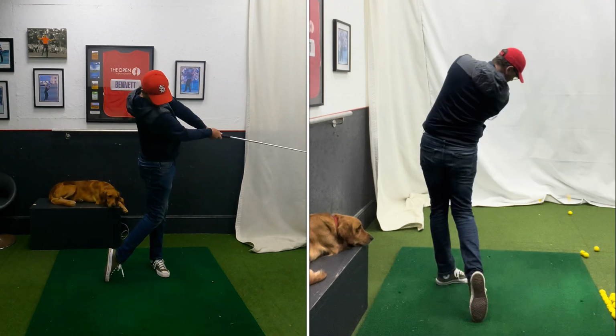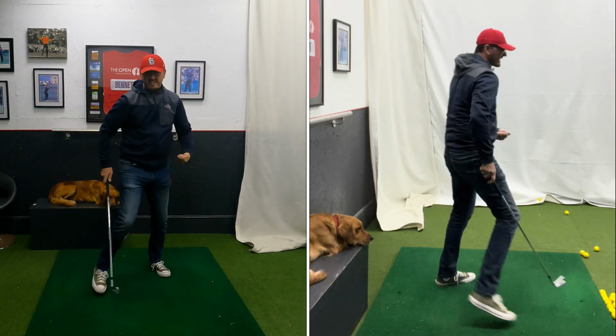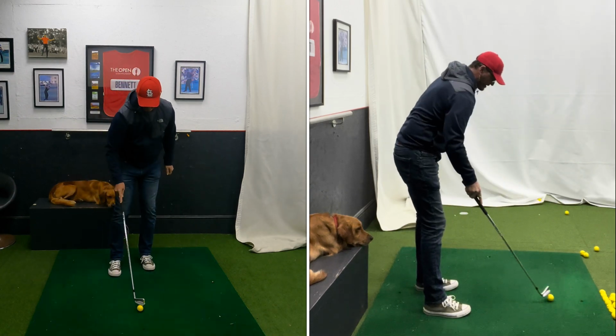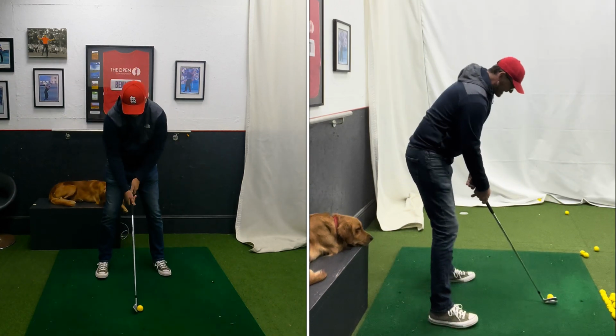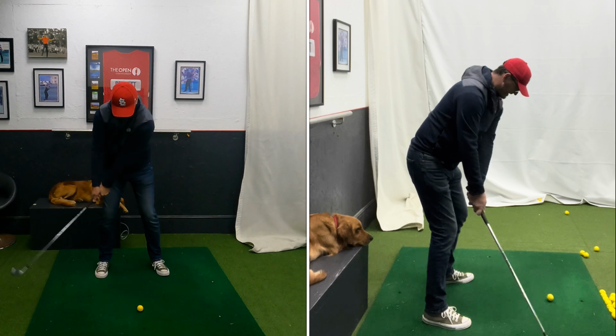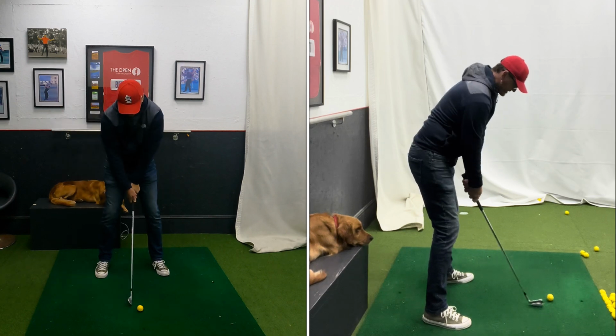Until you can really feel that compression's working, Keith. And then from there, you can work your length. So I would say a little bit longer backswing to start with. Don't make a longer follow through. It's not a distance exercise, bud. So a little bit longer backswing, as you can see.